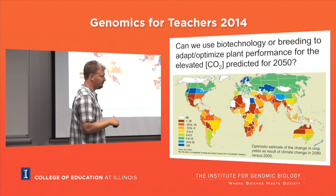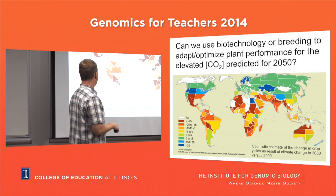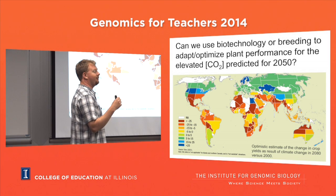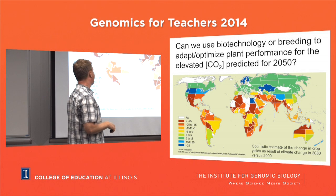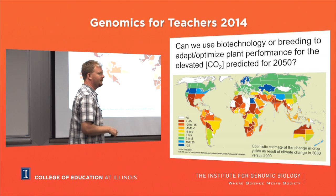So the idea is that if you somehow make plants grow more efficiently, that map might change. Yes. So if we can get plants to benefit more from high CO2, there would be less red on this map and maybe some more green and some more blue. Yeah. Thank you for asking.